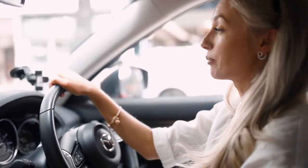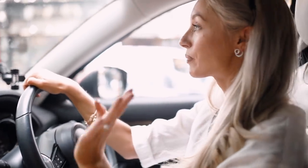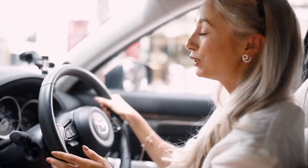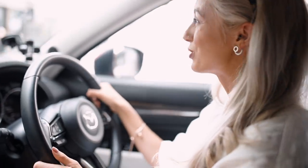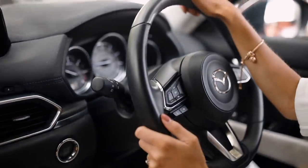Spots that A, I can park in, and B, are nice and photogenic to shoot outfit number three. This is a cute little LK Bennett dress, and I've put on my Gucci mules, which are also very good driving shoes. We're in a very photogenic area, so hopefully we'll find somewhere soon.